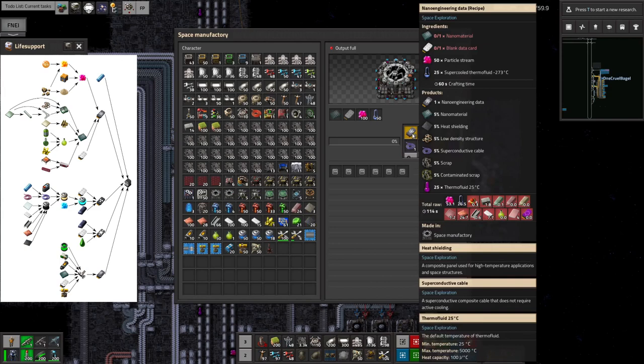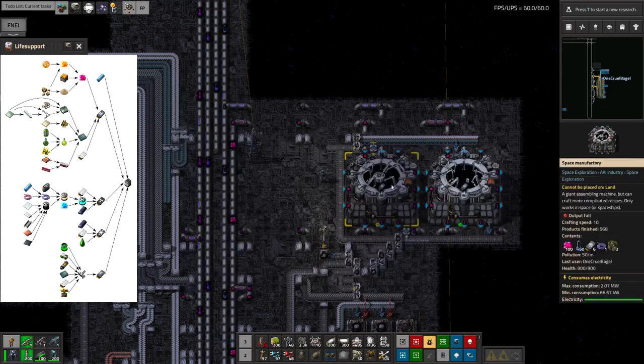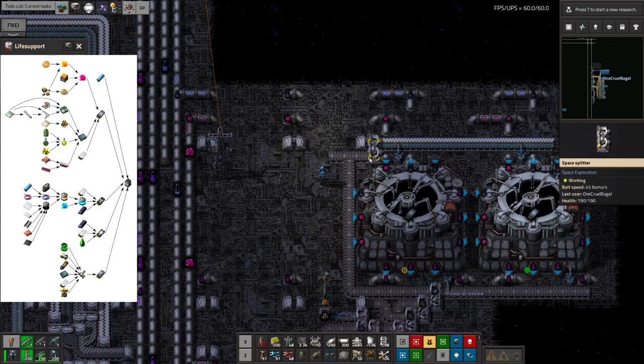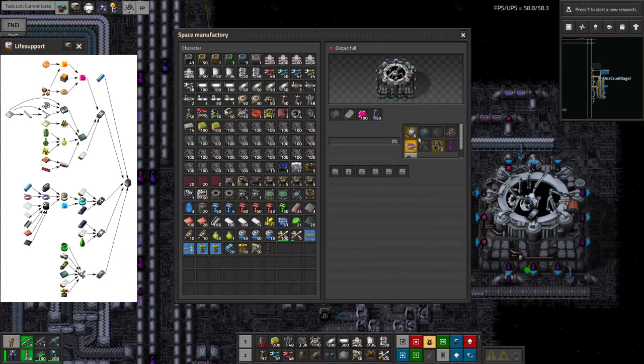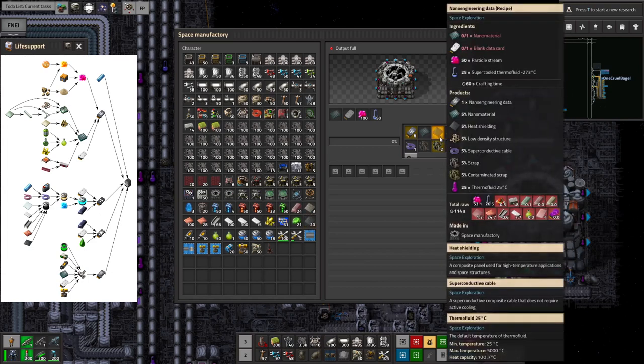So we've got the data card output, great. That's the thing we actually want. But then sometimes you get the nanomaterial back. That's okay, that's easy enough. You just loop it back up and feed it back in at the top here. Put it back in with a priority on the splitter, and you can reuse it. Great. But then sometimes you get heat shield tiles out, which is a bit weird. Don't know what. And that's not even part of the.